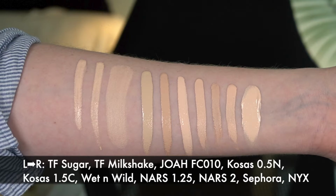I have the NARS Radiant Creamy Concealer in Light 1.25 Affogato and Light 2 Vanilla. And then I have the Sephora Bright Future Gel Serum Concealer in 02 Meringue. And then finally, I swatched the NYX Bear With Me Concealer Serum in Fair, I believe is the shade. So I tried to grab the concealers I thought were kind of similar in terms of texture.